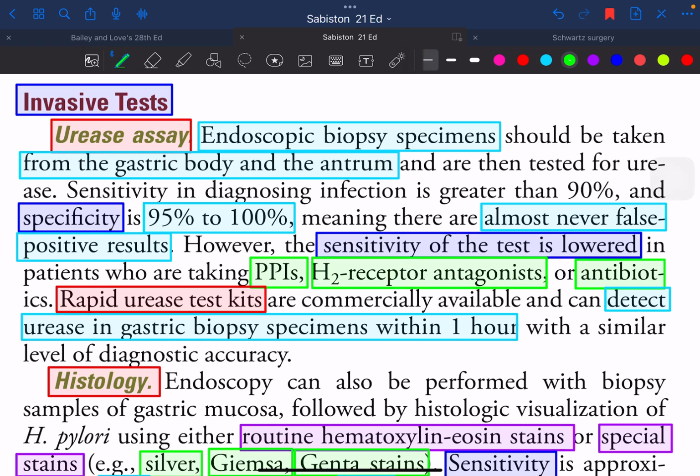About investigation for H. pylori detection. There are two types of test: one is invasive, the other is non-invasive. Under both there are three tests.